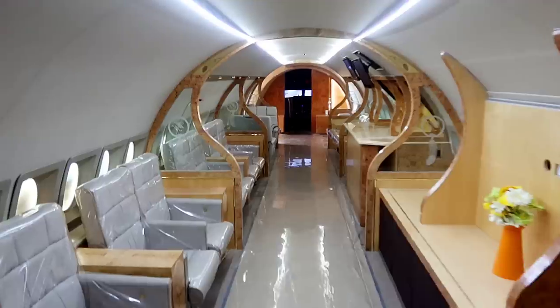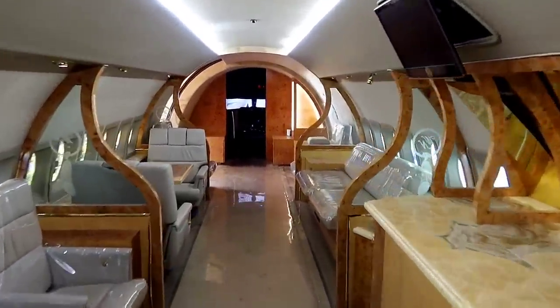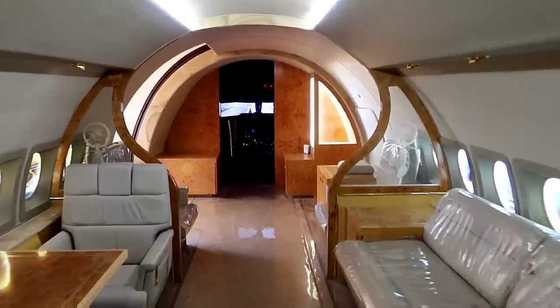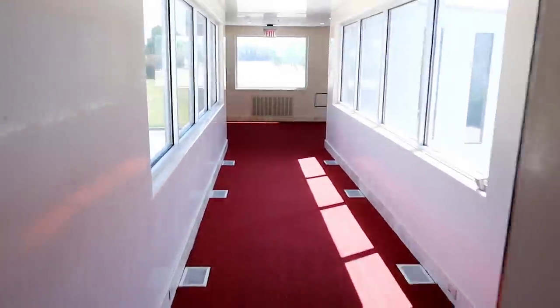And if we peek behind this wall, and that is Wayne Newton's jet. Thank you for flying with Newton Air.